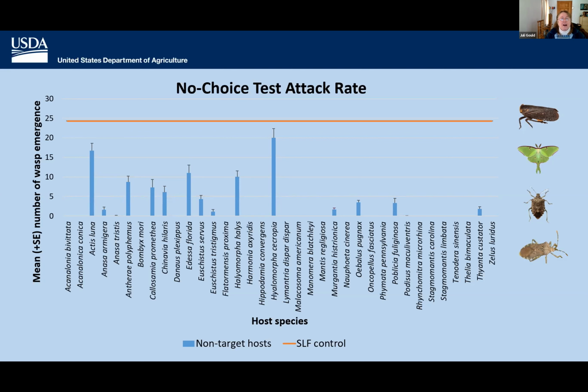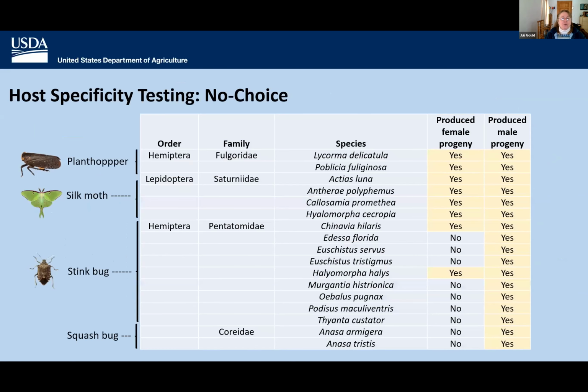Hoo boy. One of the things that we noticed too was that the size of the egg really did matter, because if the eggs were really big, like the spotted lanternfly, Pelitropis, that's another fulgorid, or any of these Saturniids, the Anastatus would produce females. When the eggs were smaller, they sometimes only produced male progeny, but they would still attack them.